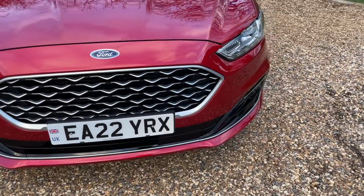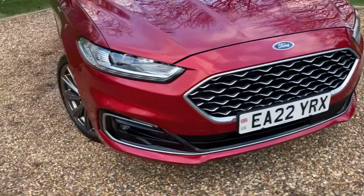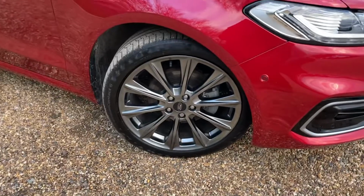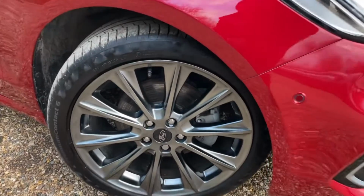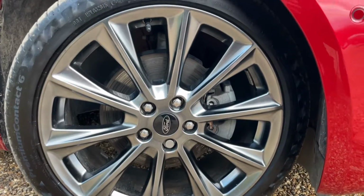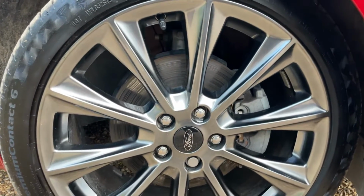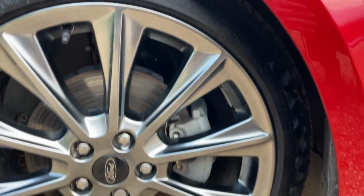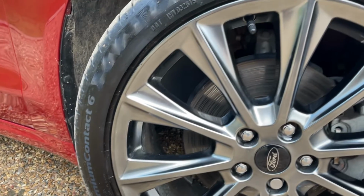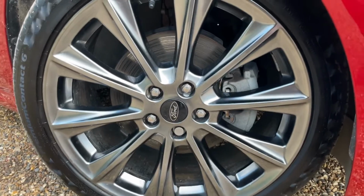I shall cover the driver assistance pack in its entirety once we're inside the vehicle, but for now we're going to continue to walk around the bumper until we get to these beautiful alloy wheels. They're in a magnetic grey colour and these are 19 inches in diameter. As you can see, we have the Continental Premium Contact 6 tyres, and they're like a gunmetal magnetic grey colour.